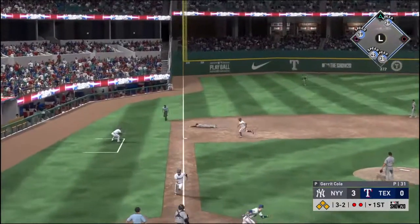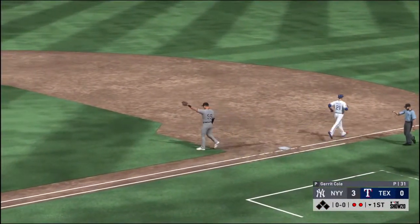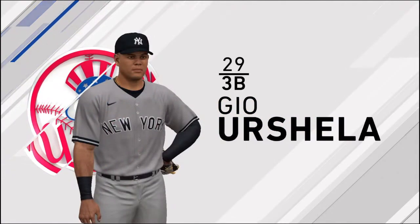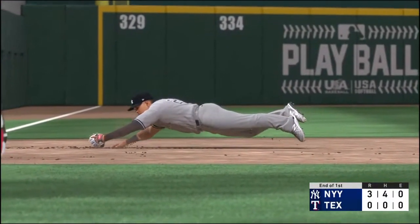A swing and a ground ball to third. Oh, what a dive. Wow. They call it the hot corner for a reason. And this is a beauty to take us to break. The 3 of us are back after this message and a word from our local stations.